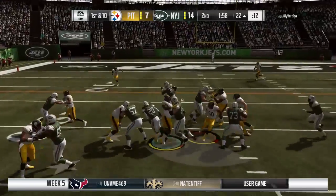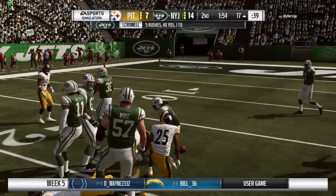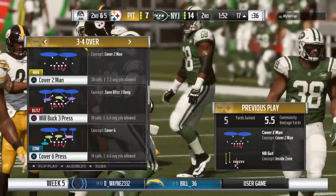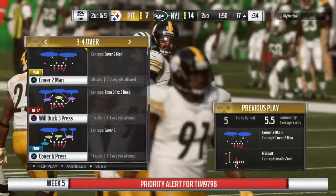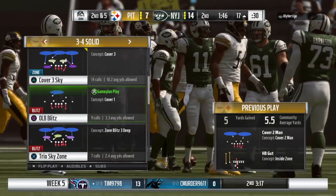A first down carry now for Crowell. And he's going to fight his way forward here for a modest gain. Artie Burns, the cornerback, brings him down. And that's exactly what you want on a first down run. Pick up 5 yards, bring up 2nd and 5.